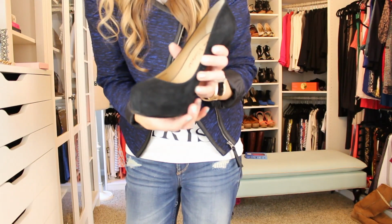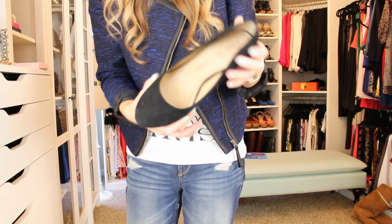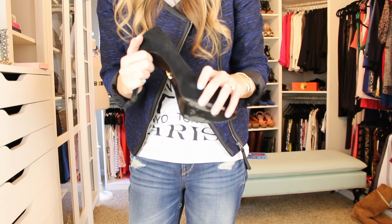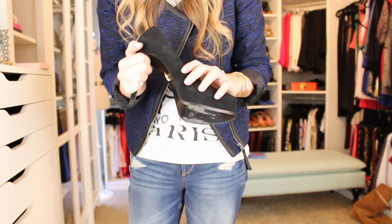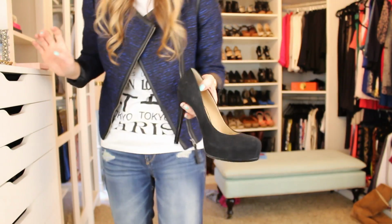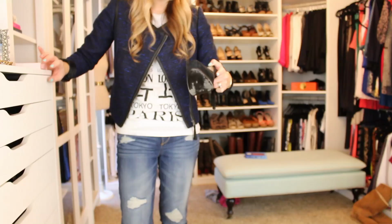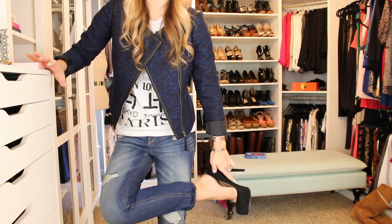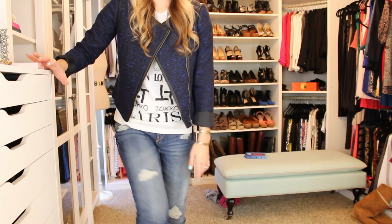They're just really pretty. I've had these for years. I got them at Nordstrom. They've held up really well. I will try to find them again and put them below, but I think they're so cute how they have this little gold thing. They're so squishy on the bottom and so comfortable. I just love how they look with this outfit and any outfit really. They're just great.